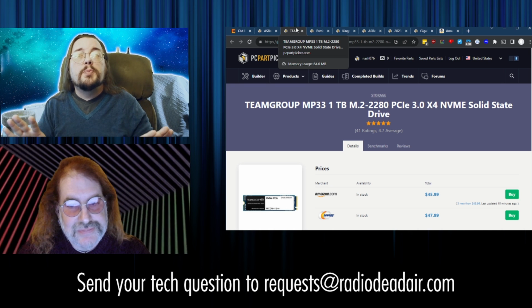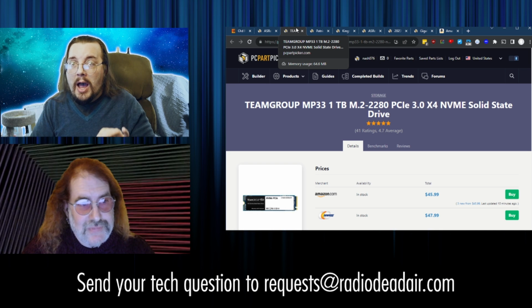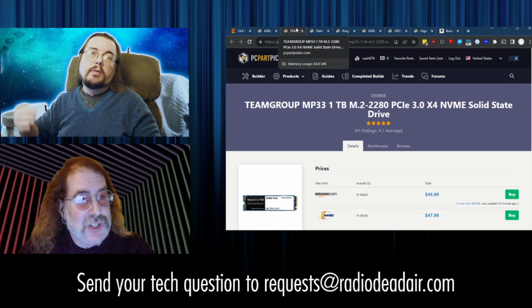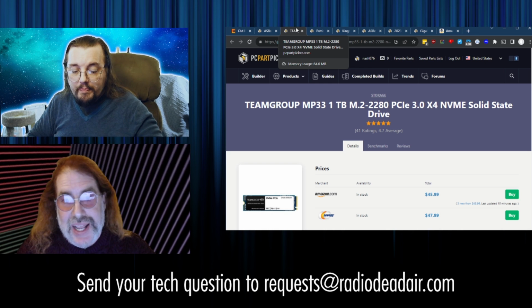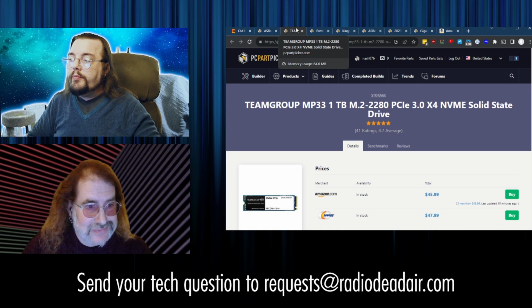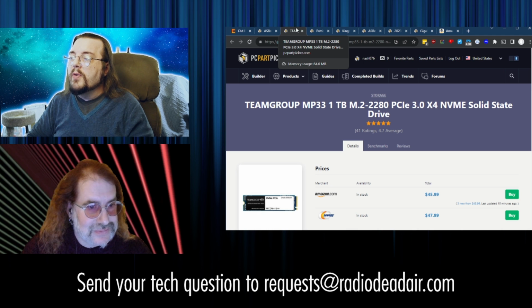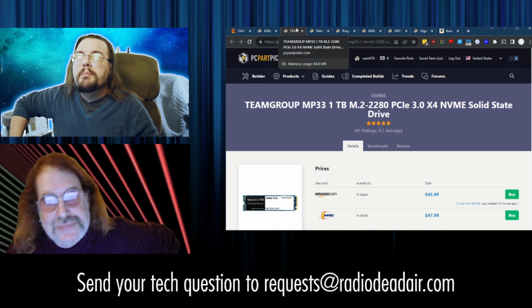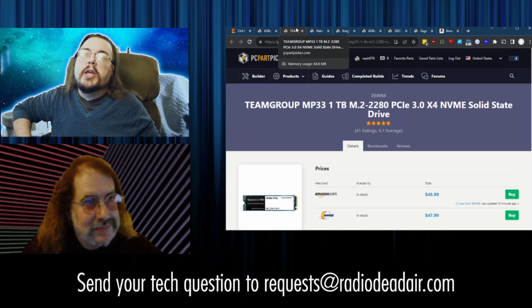PCIe 4.0 is perfectly good. Even 3.0 is good. Get them now, because next year I may even get a few, not to install in this guy, but just to have them on hand. Yeah, I've seen 4 terabyte M.2 drives just over 150. Yes, there are some really good deals right now. But next year it's going to get rough.